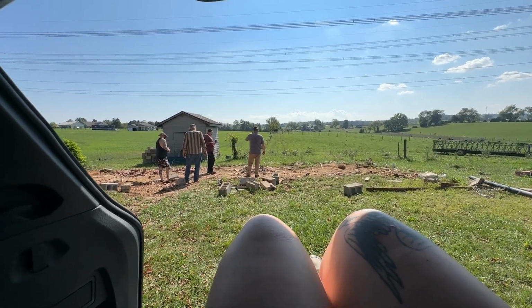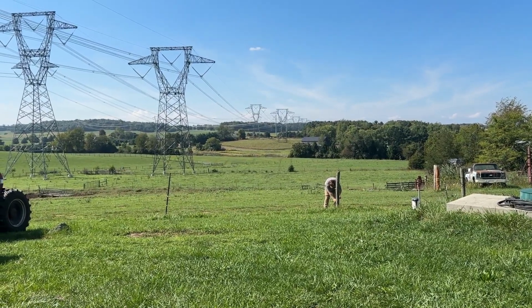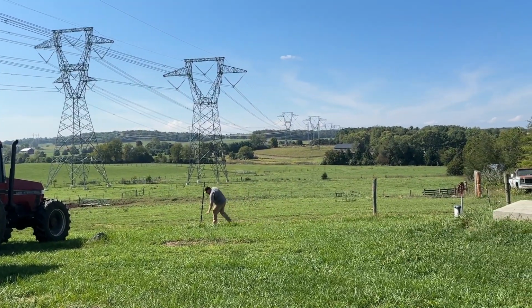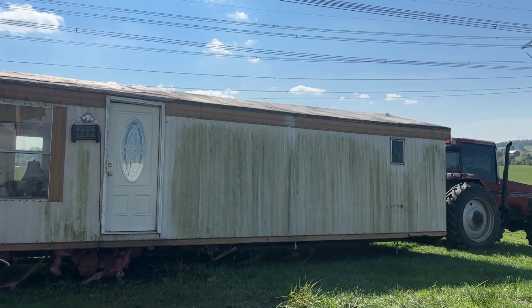How many rednecks does it take taking down the electric fence? So we got room to move this out of the way to pour the gravel. Then this will be demolished. That's the hopes.